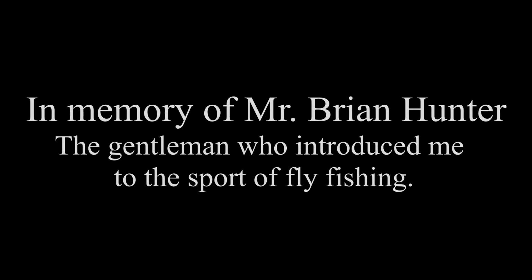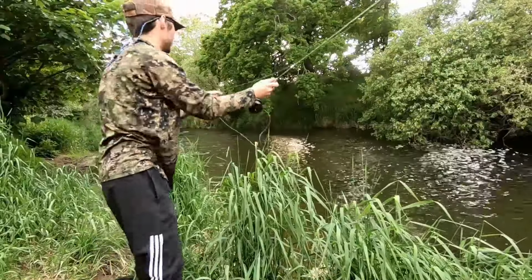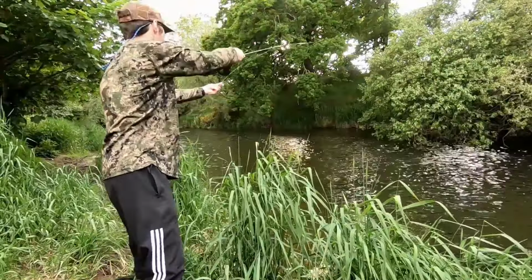All right, let's see what happens. First cast. I'm going to start by casting it close. Nothing on the first cast. Nope. A bit further out.